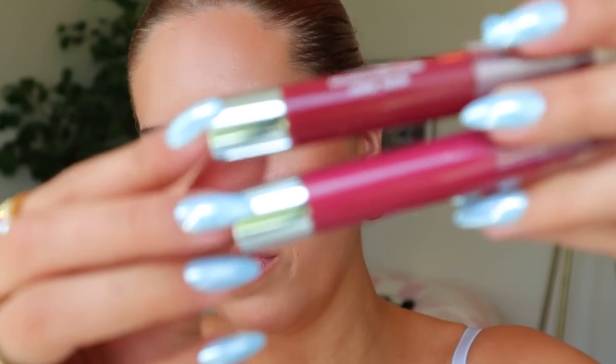That is basically the exact same shade. They look different in the bottle, though, or in the packaging. But yeah, you really only need one. So these are the two glosses that I picked up. One is in Berry Brown. This is not brown at all. It is in fact a pinky nude.